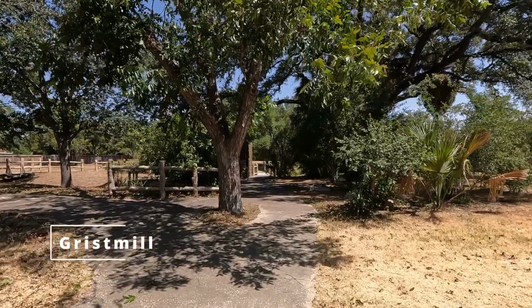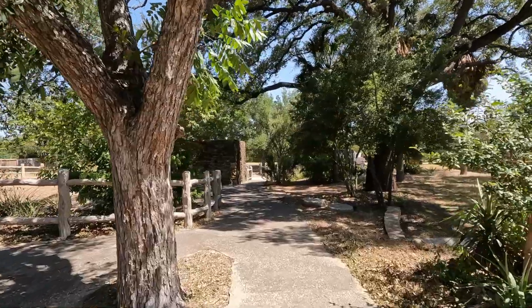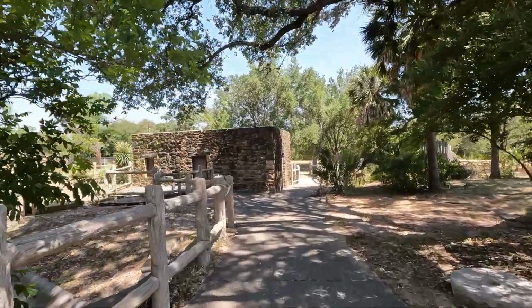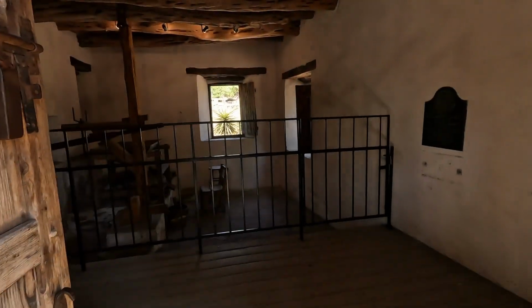Behind the church is a path leading to the first gristmill in the state of Texas. The mill was powered by water that spun a shaft that would turn a millstone in a room above. Wheat was put into the millstone, which would then turn the wheat into flour.